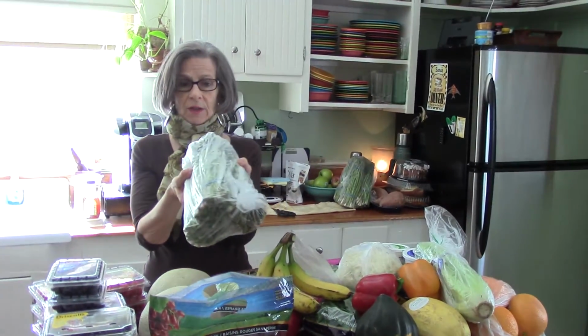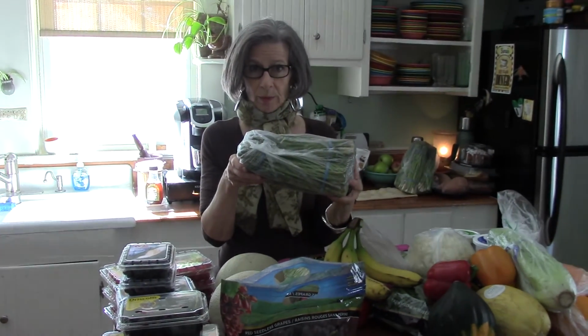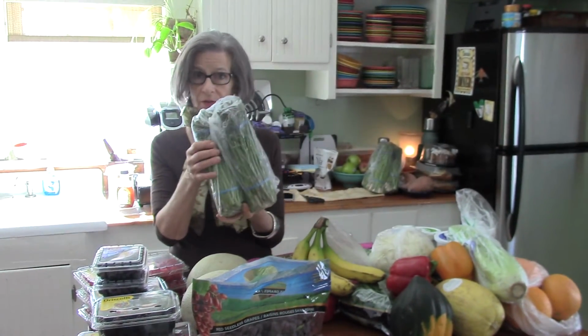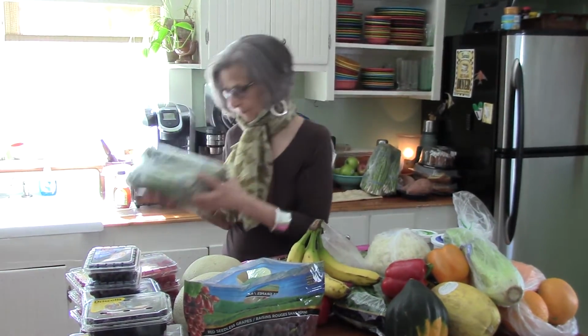Asparagus, I love. I use a little bit of olive oil and I roast them in aluminum foil with black pepper. And I make, as you can see, I've got 3 bunches here. I make a bunch of them all at the same time, and then I've got them in the fridge to work off of for the whole week.